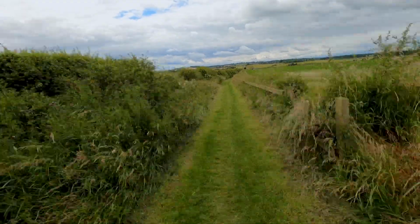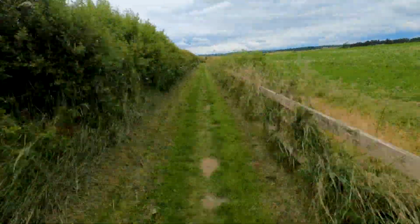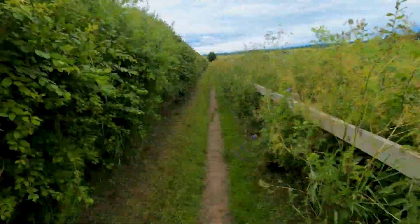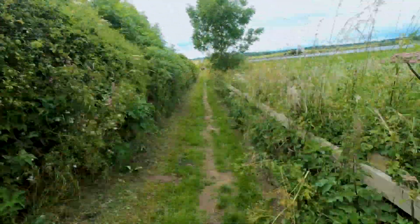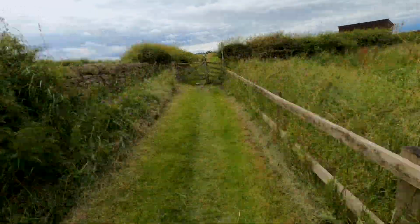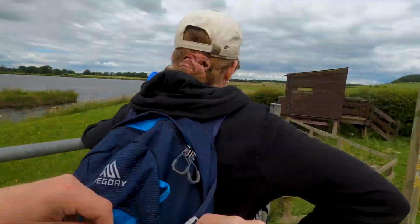As your mind wanders, you think about all the people that have crossed this land over the years. The Picts and the Druids, the Celts and the Vikings, the Romans, and now the English and the Scottish. It seems so quiet today, but historically there were Roman forts and thousands of soldiers moving through this area. It's just amazing that so much of this history is preserved.